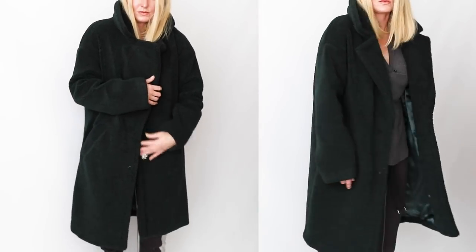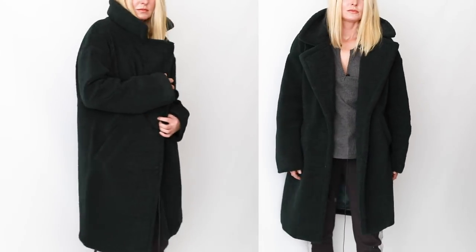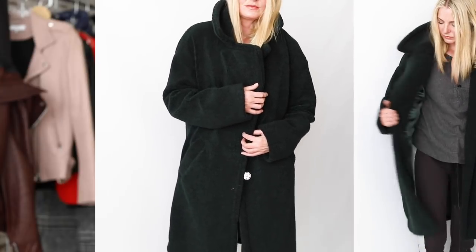So you gotta kind of shift your mind a little bit away from a more fitted coat and jacket to something that's a little bit more oversized. And you certainly can have a mix of both, and you can't ever go wrong with classics, but I just wanted you to know kind of where the trends are so that you can have that information in the back of your mind. So let's take a look at the green faux fur.